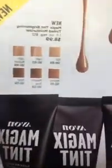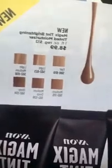Now, we've had Magix Face Perfector for a long time, and we did have a cashmere foundation, Magix Cashmere Foundation, for a few years that was in that same name, I believe it was called. I think that's right. But anyway, this is along the line of the Magix Face Perfector, but it has a tint to it. Now, it comes in 4 shades, and I understand they are very forgiving, so that you might be able to wear 2 or 3 different ones.